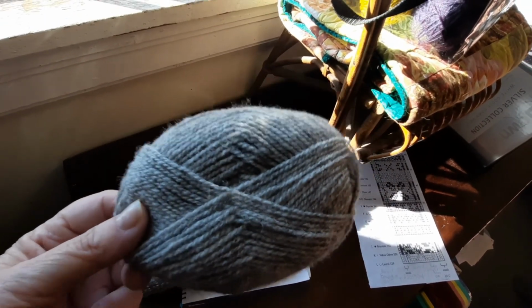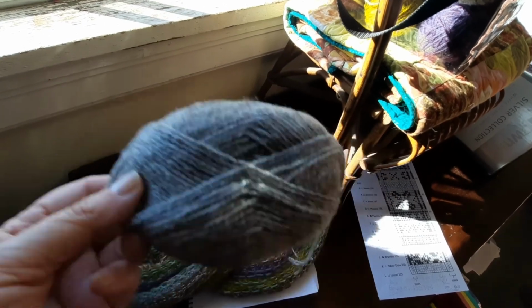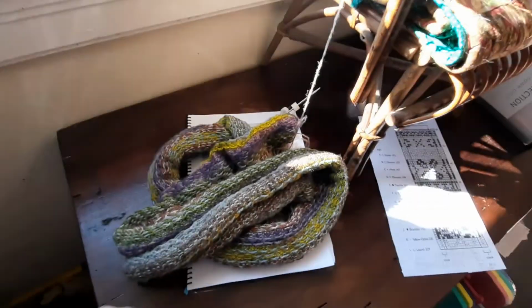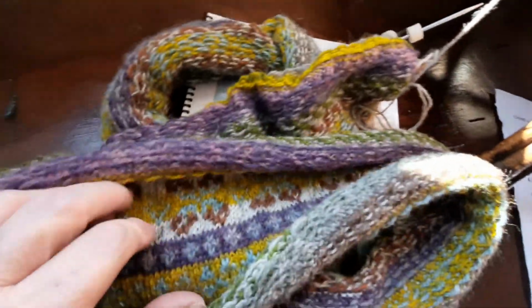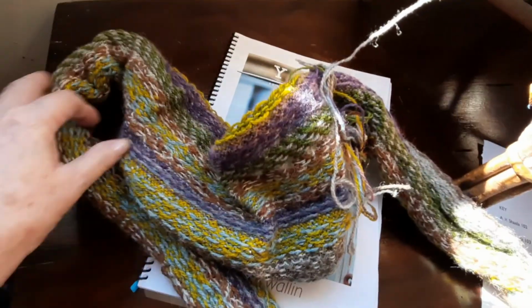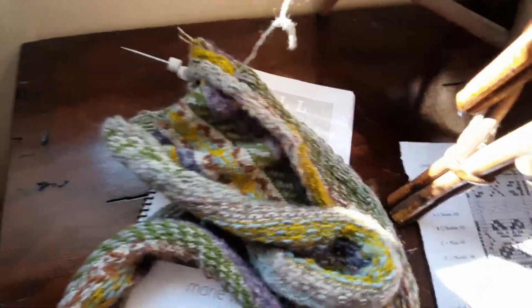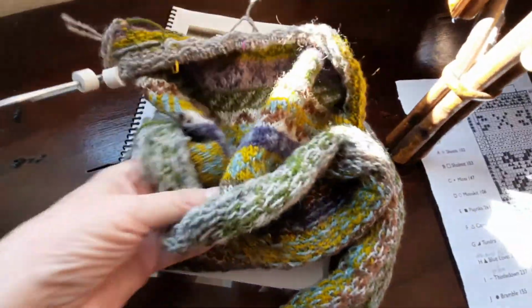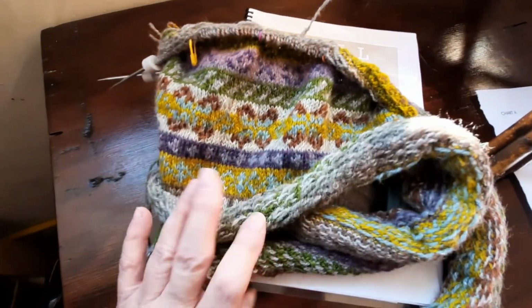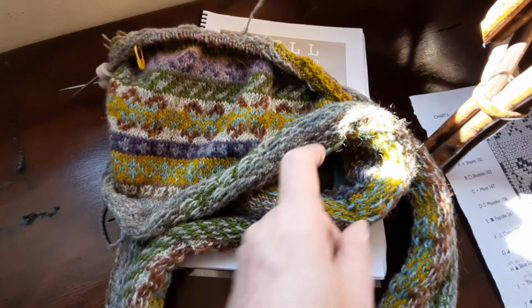And I had another one, and it was so light brown that I had no colour definition between the next section of it, and this is where I'm up to. And so I've had to put on hold for just... Well, that's back. This is the front. So I've had to put on hold until my other yarn comes.